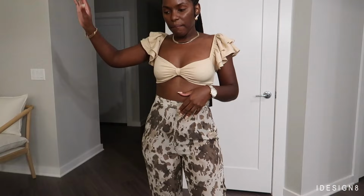I repurchased these pants, but I got a bigger size. This actually comes in a set. I got the button-up shirt, but that's in the closet somewhere, girl. It's in my vacation box, so I gotta get that later. But I got the button-up shirt to match, so I kept the shirt, but I sent the pants back, and then I repurchased these, and I got these in a size US 8, which is a UK 12, I believe.